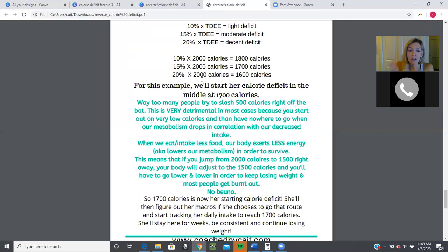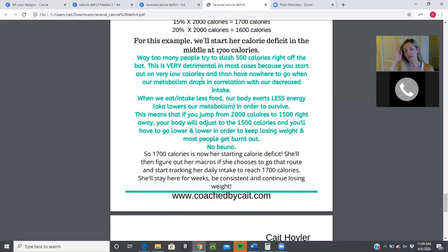When we eat and intake less food, our body exerts less energy, aka lowers our metabolism in order to survive. This means that if you jump from 2,000 calories to 1,500 right away, your body will adjust and you'll have to go lower and lower. And that's where most people get burnt out. I've seen a lot of people say that they couldn't stick with macros because it wasn't sustainable, but that's because they dropped way too low, way too quickly, and then they never reverse dieted back up to their maintenance calories.